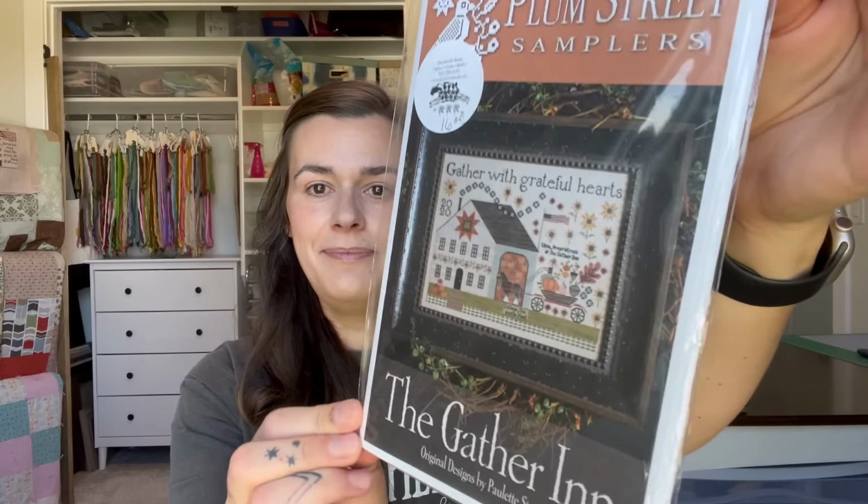Last WIP was my start at the Acorns and Threads retreat. And that is the Gather In. I'm stitching this with all the called for on 36 count XJU Designs, Aged Hazelnut. And I stitched on this the whole weekend. I couldn't stop. I didn't want to stop. It was perfect. I started bottom left.